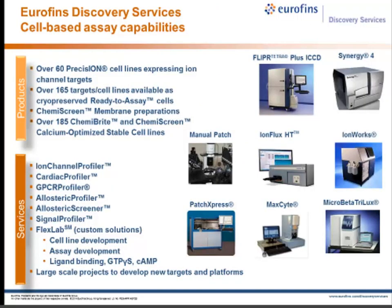Eurofins Discovery Services has an array of cell-based assay capabilities encompassing both products and services. On the product side, we currently have a library of over 60 precision ion channel cell lines and over 185 calcium optimized cell lines. Our service offerings are extensive and cover a wide range of screening platforms, from a basic ion channel profiler assay service to many custom solutions. We can meet all of your cell-based needs.